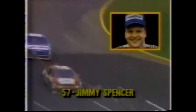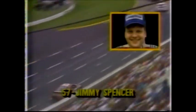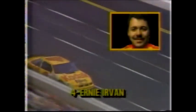And then comes the car number 57 of Jimmy Spencer. Spencer running 2 laps down in 11th position at the moment as Dick Trickle comes into the pit. And Rob Moroso in the Crown Petroleum Oldsmobile car number 20, 4 laps down in 14th position. The number 42 car will be next. That is Kyle Petty. He's several laps down because he had a brake problem earlier on, had to spend several laps in the pits. Behind him, Ernie Irvan, the Kodak Film Oldsmobile.